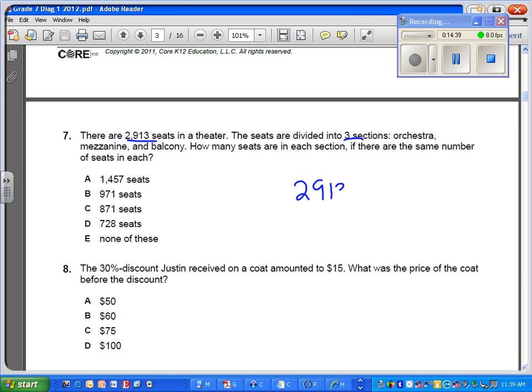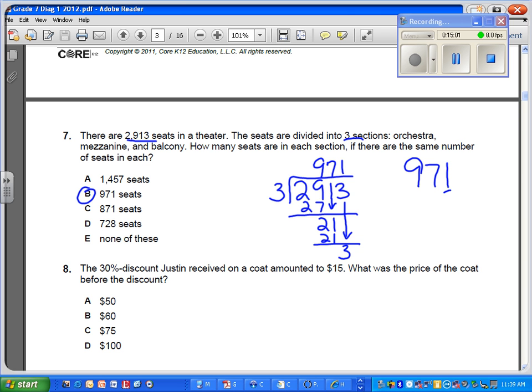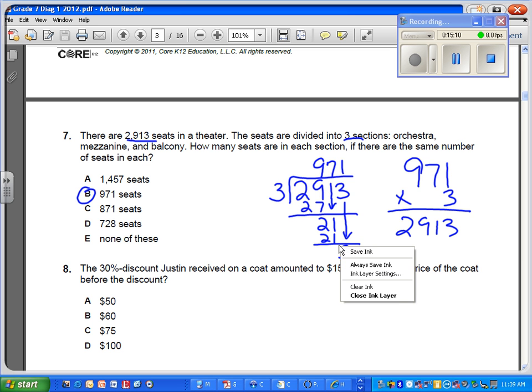So 2913, obviously this is supporting. This is something you should have mastered quite a few years ago. 3 into 29 will go 9 times. That's 27. Bring down the 2 and then the 1. 3 into 21 is 7. 7 times 3 is 21. Then I need to bring down the 3. 3 into 3 is 1, so 971. Then go back and check. 971 times the 3 sections should give you your 2913, okay? Make sure you check.